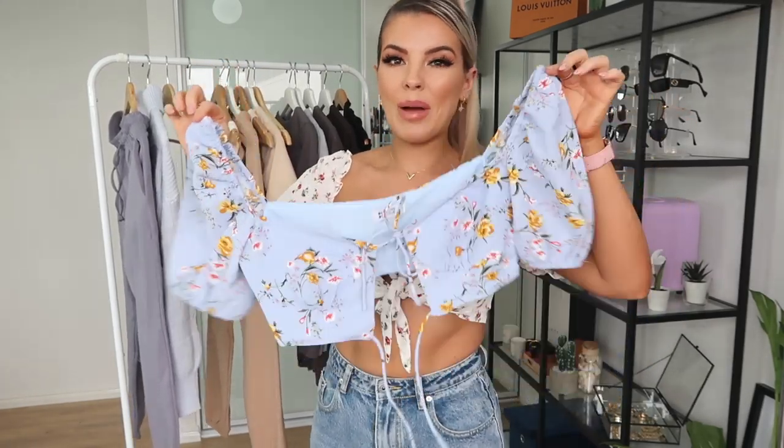But I do actually really love this top. It is really cute. Like I said, I just wouldn't wear it without some sort of booby tape to give me some support and reassurance that my boobs won't fall out, but otherwise it is a really cute top and I love it. Okay, I also picked up another one of these kinds of tops because I love them. I love floral patterns in these sort of crops. So I'll try this one on.